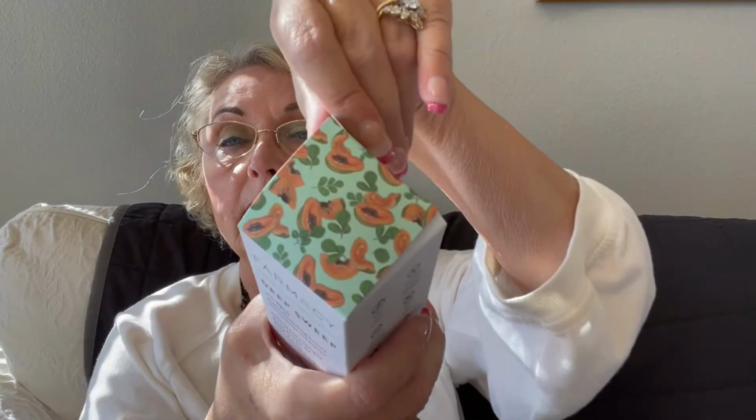Alcohol-free, 2% BHA toner that gently exfoliates, deep cleans pores, and controls oils without overstripping skin. Ideal for combination oily or acne-prone skin. Well, I don't have acne and my skin's not really oily, but I still like toner. $28. And I like pharmacy. Let's see how much is in here. 4 fluid ounces. That's good. Ooh, look how pretty on the top, papaya. All right, let's see what it looks like inside.